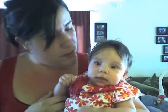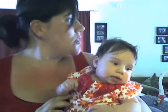And her eyes are still blue. It does not look like it here. They look brown in the camera, but her eyes are still blue, so I'm 99% sure she's going to keep them because they're crystal blue. It's not like they're gray anymore or anything like that. So I'm pretty sure she's going to keep those blue eyes.